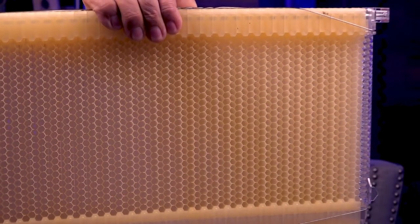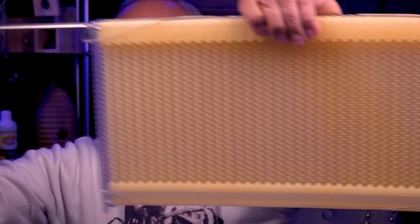If you do not see that all of your cells in your flow frames are closed, you will be very disappointed that your bees are not going to store honey in that cell, because it's in the open position. And the reason we're saying that, and kudos to Derek.